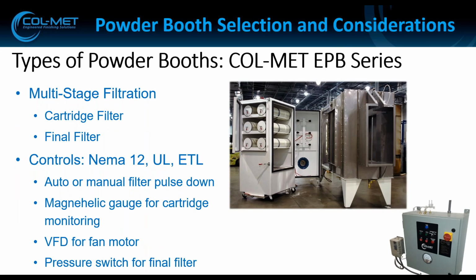Same as the RPB, we have multi-stage filtration. You have a cartridge filter and a final filter. Controls are very similar to the RPB: NEMA 12, UL, auto manual pulse down, Magnehelic gauge for cartridge. You've got your VFD and your pressure switch. I'm going through these kind of fast because there are more important parts of this I really want to get into. So if you have questions about our booth products, you can obviously look online or type in a question.